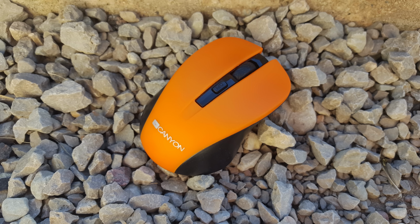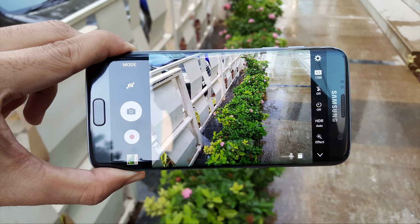Next up is his wireless mouse, and it's just a cheap Canyon wireless mouse that gets the job done, and the reviews were good. Now his phone of choice is the Samsung Galaxy S6 Edge.